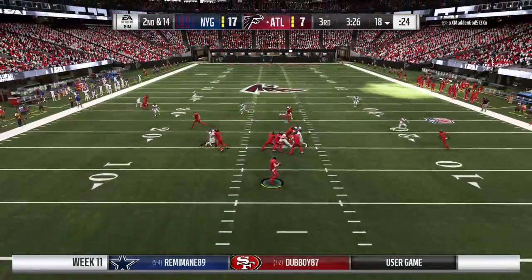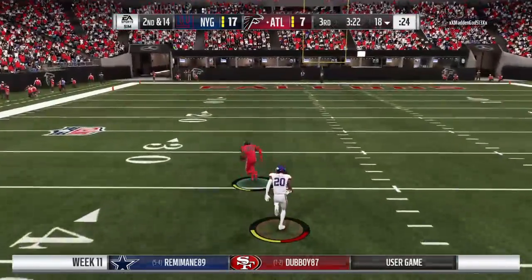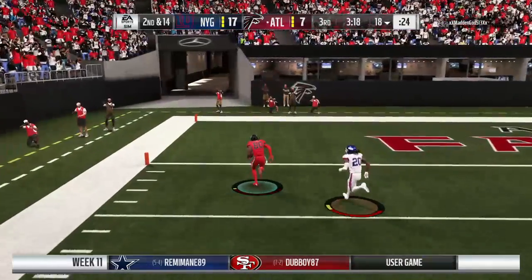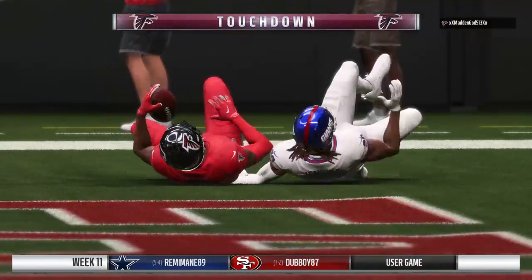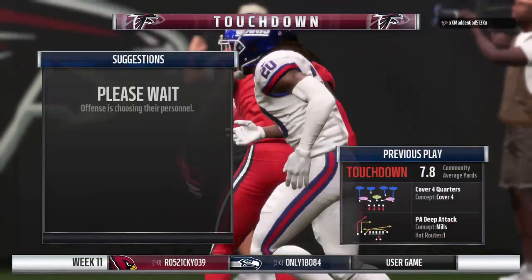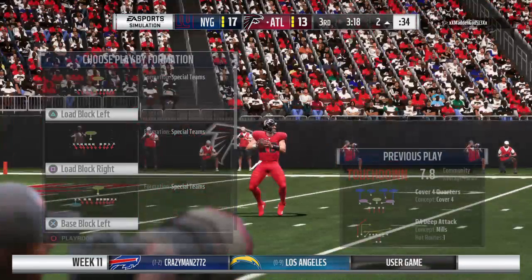They're going to look to throw. He's going to look deep now for Landry. And got his man, complete. The 20, 10, for touchdown, Falcons. Jarvis Landry, 82 yards. And the Falcons draw a bit closer.